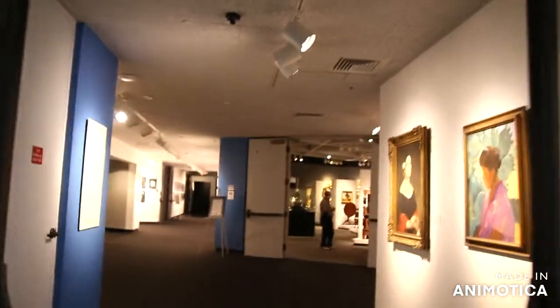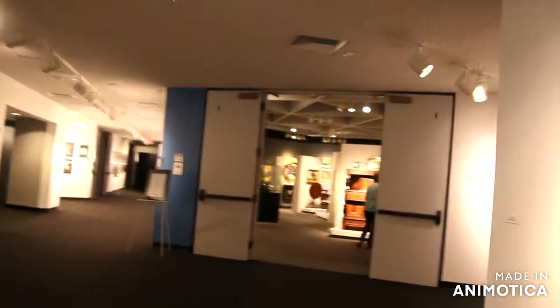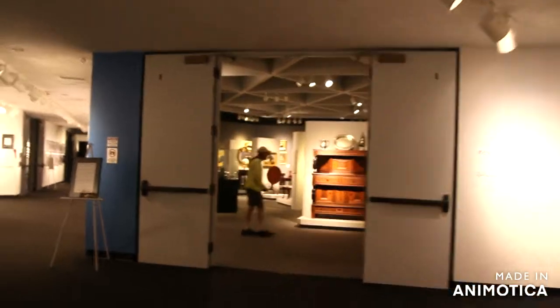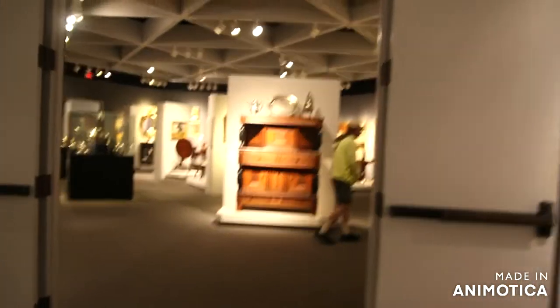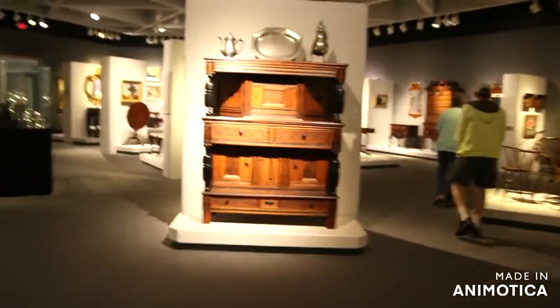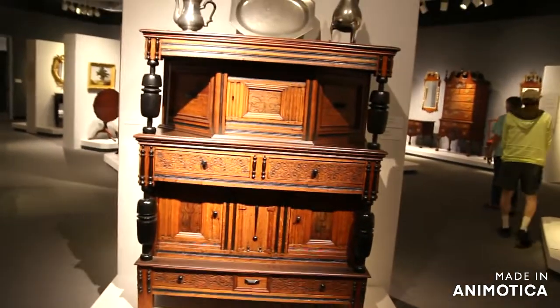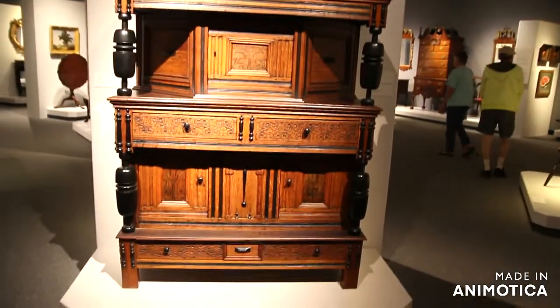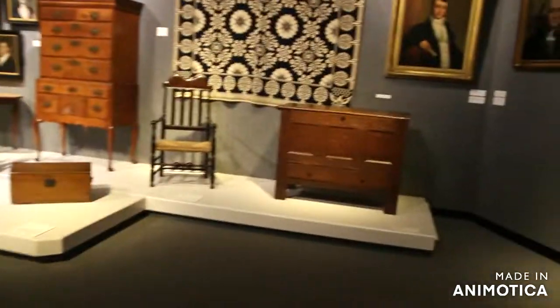Alright guys, so we're going into the furniture section of the museum. This is what we call the furniture room. It's where they stuck all the furniture. So let's see, there's... don't ask me what any of this stuff is, guys, okay? I know what the chairs are. Those are chairs. Those are dressers.